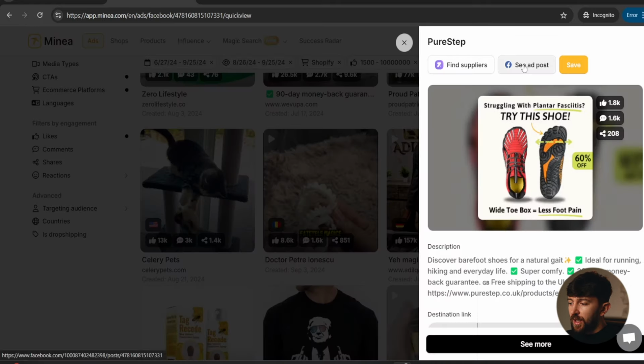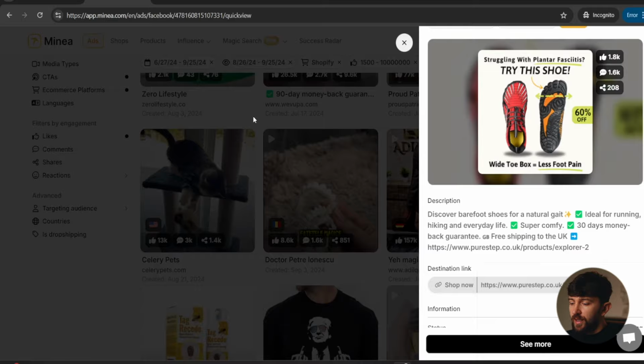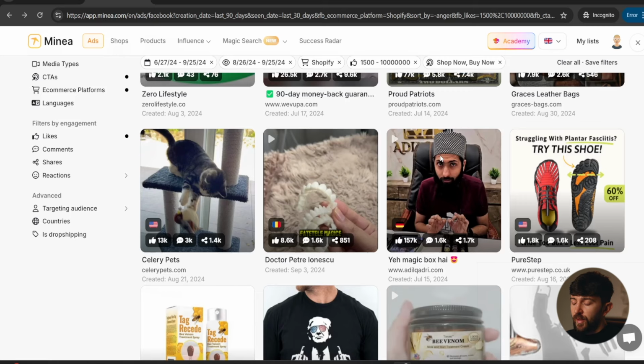What I like to do is right click where it says see ad post and open this in a new tab so we can actually see the original ad post. And then where it says see more, I'm going to right click on this as well and open this in a new tab. This way we can keep this ads tab open, and we can come back to this in a minute and start researching some more products.